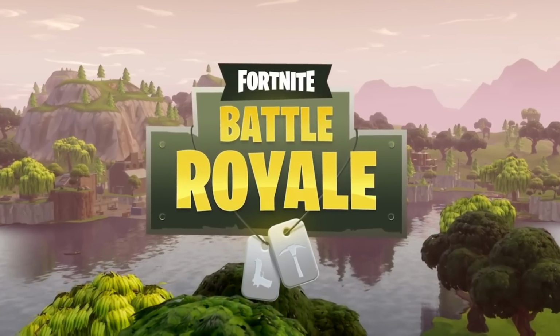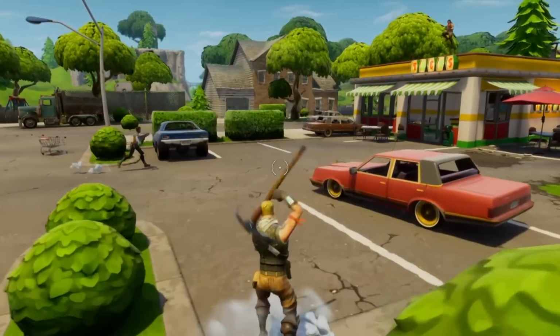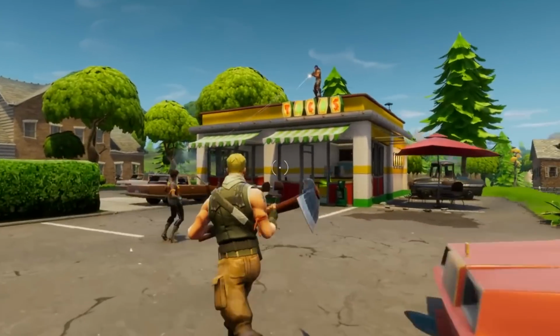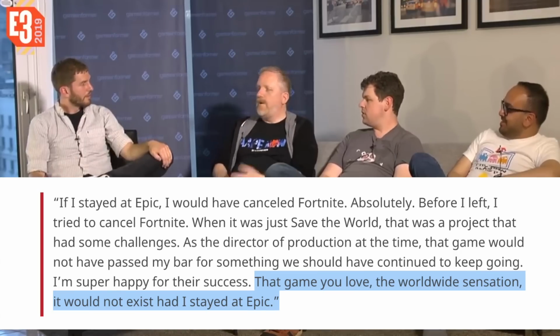It's hard to imagine anyone trying to stop the juggernaut that is Fortnite, but reportedly the former director of Epic Games tried to cancel the game before it even launched. Rod Ferguson, now at the Coalition, said, "That game would not have passed my bar." Instead of feeling bad about leaving the company before the release of one of the biggest games in the world, he says people should feel good because that game you love, that worldwide sensation, would not exist had I stayed at Epic. What's that got to say about his quality standards, right?